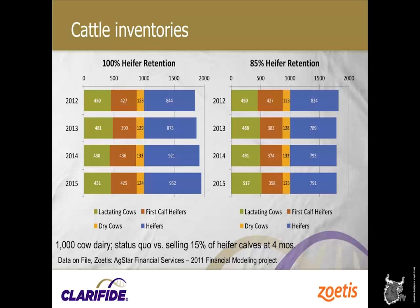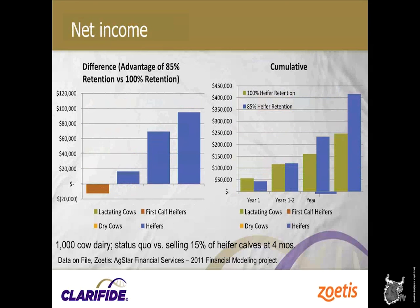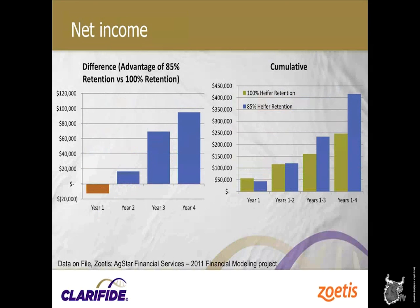Now we'll go to the next slide. So then we did look at the net income and cash flow. And this is the net income graph. The left-hand chart is showing you the individual years and the advantages or disadvantages of using clarified at the 85% retention scenario versus raising all of the animals. So in year 1, you can see that due to the additional cost of clarified and additional labor, there was a negative value. But by year 2, we've more than compensated that, and you can see in the cumulative graph on the right-hand side, the blue bar now is higher than the green bar.